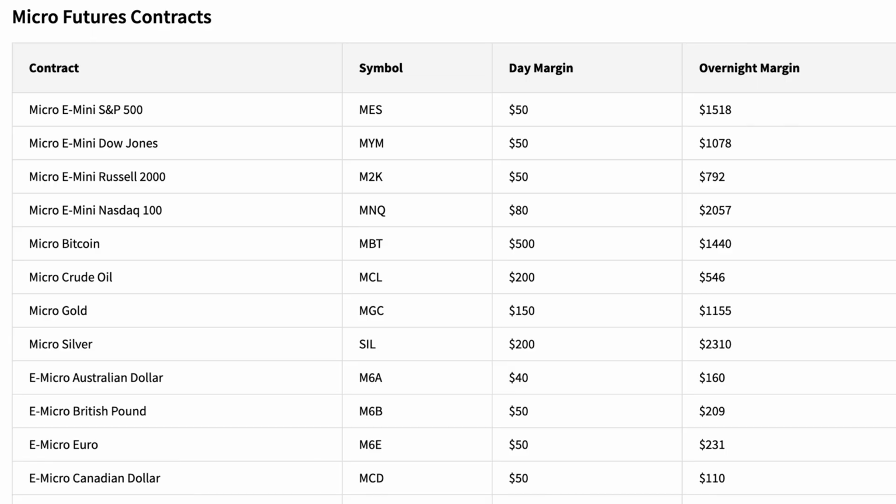Now, day margin on micro futures contracts for the Russell, S&P, and the Dow, I believe, are $50. It's $80 for the NASDAQ, more expensive. They need to have a little more cushion in your account. That's if you were to day trade. So you can't draw below $50, or I guess $80 in the NASDAQ. But let's just call it between $50 and $80. You can't draw below those numbers intraday. If you do, they liquidate your account and you're out.